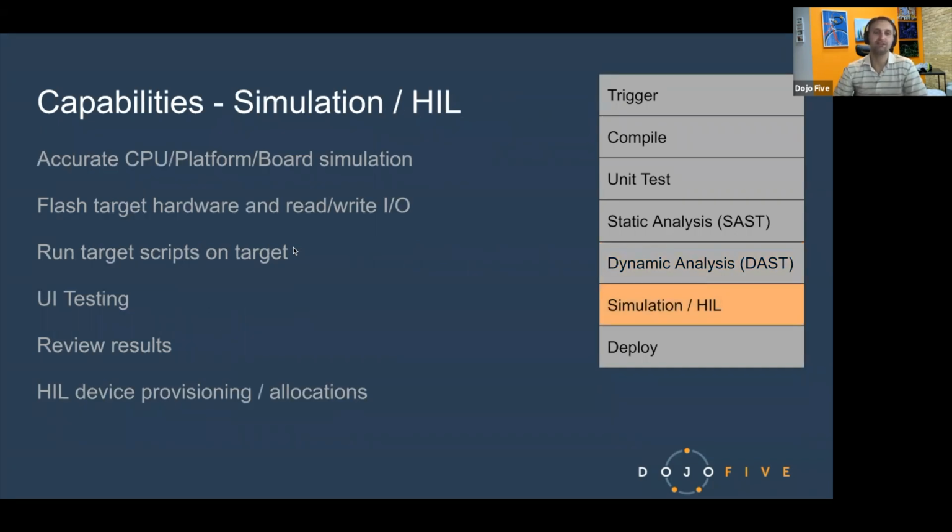And then simulation and HIL, again, especially simulation, I feel like is pretty bleeding edge. There's a couple companies that have done it well in the past. Pebble's one that sticks out. They had full simulation unit testing on their Pebble Watch from very early on, but they are definitely the exception. Most places, they're not doing hardware in the loop testing.